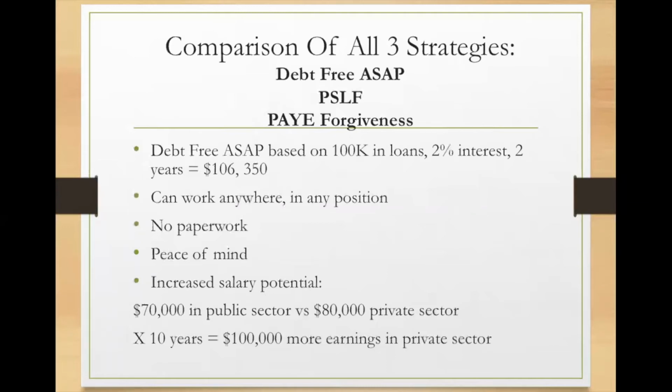In addition, you can work anywhere in any position. Could be clinical, could be non-clinical. There's no paperwork. You have the peace of mind, and you have the increased salary potential. I mean, here's an example. Let's say you made $70,000 in the public sector and $80,000 in the private sector. After 10 years, yes, that 10,000 is not much, but times it by a decade, you've now earned $100,000 more dollars in the private sector. And so, yes, you paid a little bit more to your loans if you chose to become debt free, but you had all these other things going for you in addition to earning more.